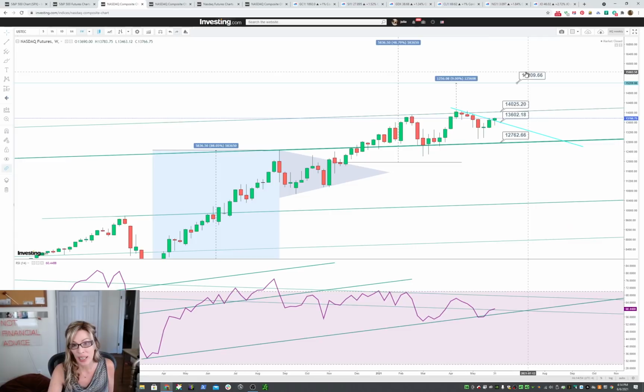And the measured move from that would be 15,209.66 were it to get above here. Otherwise, a back test of the channel line would be 12,762. And so far we're holding RSI support here. We've flirted with it just a little bit, but as far as weekly goes, we're holding it. We actually breached this next level of resistance last week, and for now we are holding above. Let's look at the daily.